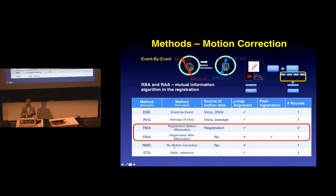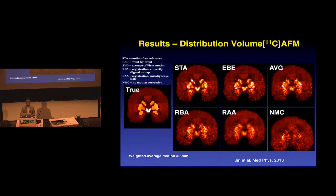We also compared it to no motion correction. That's good. It's always good to have some rotten images to compare to. And the static image, which would be the gold standard. Here's some image examples of what we see. So let's hone in on an example.